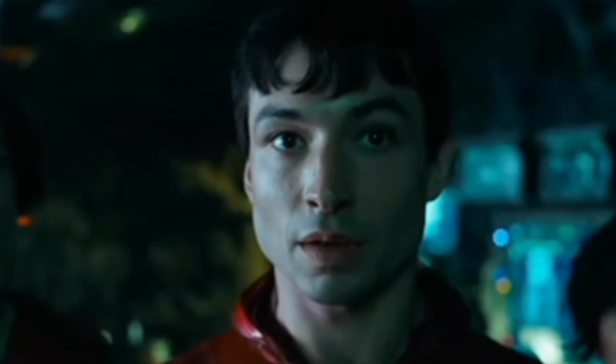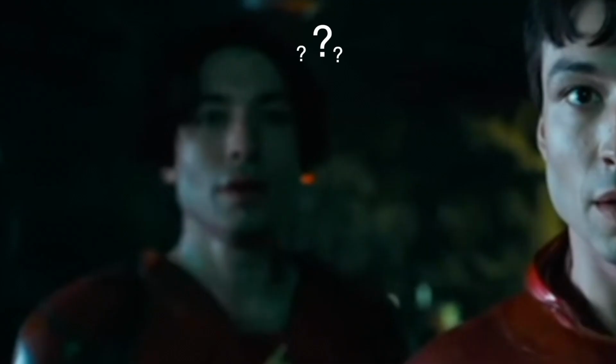The screen cuts to black and we hear footsteps. It is, you guessed it, the back of Michael Keaton's head. The focus shifts to Barry Allen, Supergirl, and Barry Allen? Wait, there are two of them.